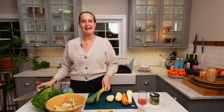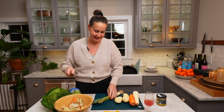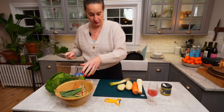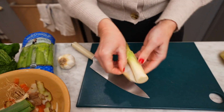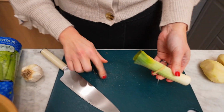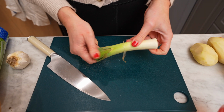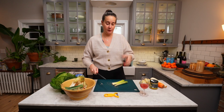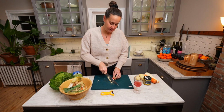Gotta love a leek. This is very dirty. See, look, that's not good for soups. I'm gonna have to give this a rinse, but I'm gonna cut it first.